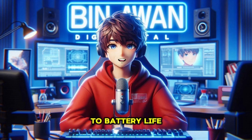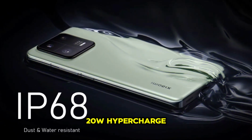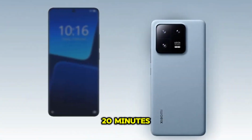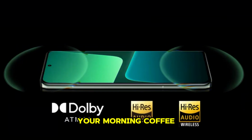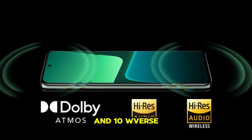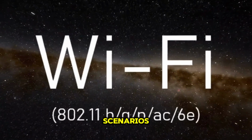When it comes to battery life, the Xiaomi 13 Pro packs a 4820 mAh battery that comfortably lasts a full day with heavy use. It supports 120W hypercharge, which can juice up your phone from 0 to 100% in just about 20 minutes. That's right, this phone charges faster than you can finish your morning coffee. It also supports 50W wireless charging and 10W reverse wireless charging, making it versatile for various charging scenarios.